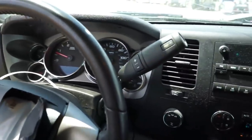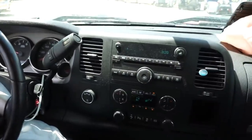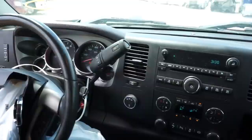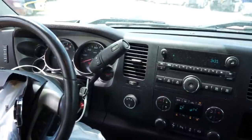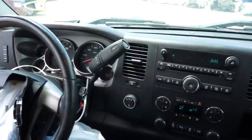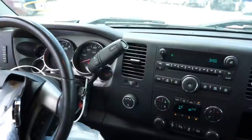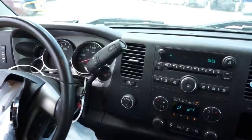You guys already got a good look at the dash here. There we go. You can see there's really no check lights. Fuel, engine low, that's about it. Nothing crazy though. Let's see what she sounds like. Yeah, it's got a regular exhaust on it too. You can hear that turbo spool up though. Sounds good. What do you guys think? Four-wheel drive.